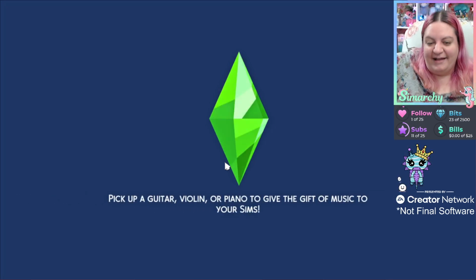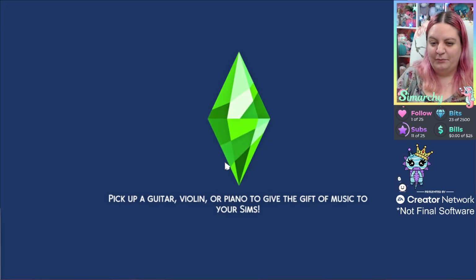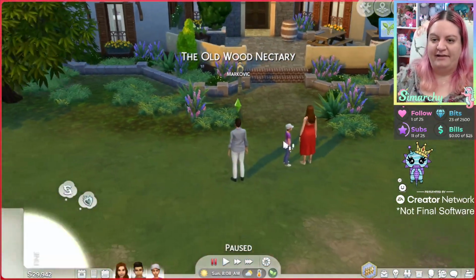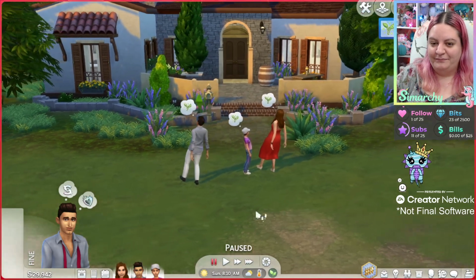It is. It's a game pack. So you have to keep that in mind. It's not an expansion. It feels like it could be, but not because of the wedding stuff. The world and things feel like it could be. But definitely nice for a game pack. I think it's well-rounded for a game pack for sure. But an expansion would give us a lot more build-buy stuff.